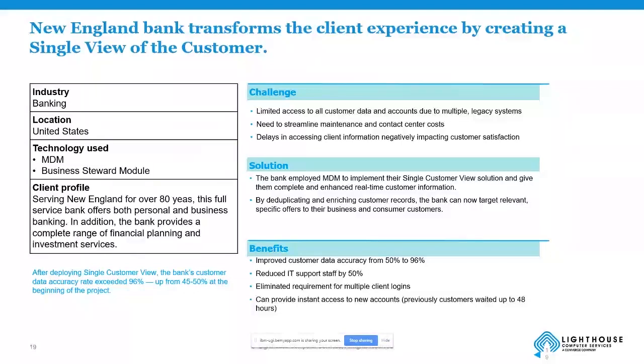Improved customer data accuracy went from 50 to 96%. IT support staff was reduced by 50% and deployed in more revenue generating areas. So it's not a matter of eliminating staff, it's a matter of refocusing and not having to have people spend time on redundant and not real value-added endeavors. Eliminating multiple client logins in some cases was achieved, and providing instant access to new accounts. So you could sign up for an account instantaneously instead of waiting sometimes up to 48 hours to be approved.